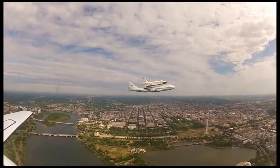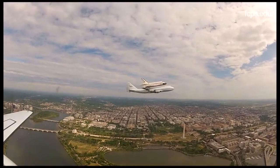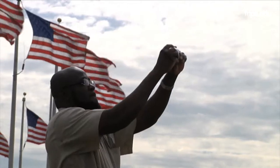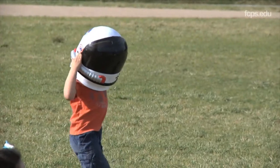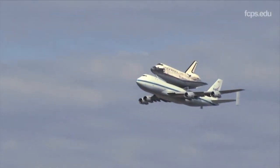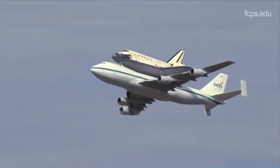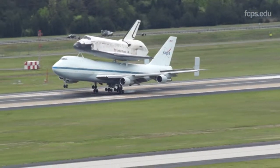The longest-serving shuttle orbiter, carried atop a modified 747 jumbo jet, made its final flight past monuments, museums, and a captive public audience. Heralded as NASA's most recognizable vehicle and an icon of space exploration, the nation watched as Discovery arrived in Washington, D.C. If you look at the excitement that's associated with this airplane landing here, I mean, thousands of airplanes land on that same runway every week, but this thing comes in and the whole world stops and starts to look.